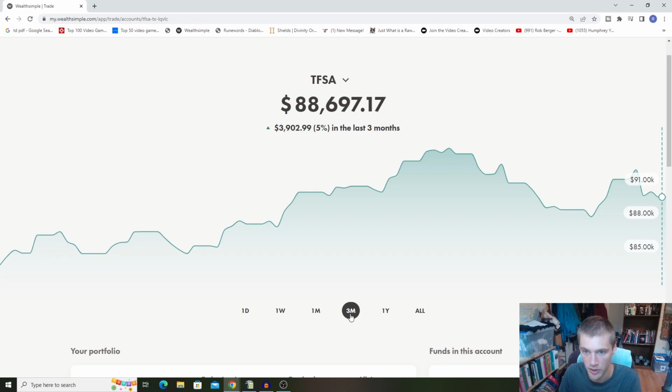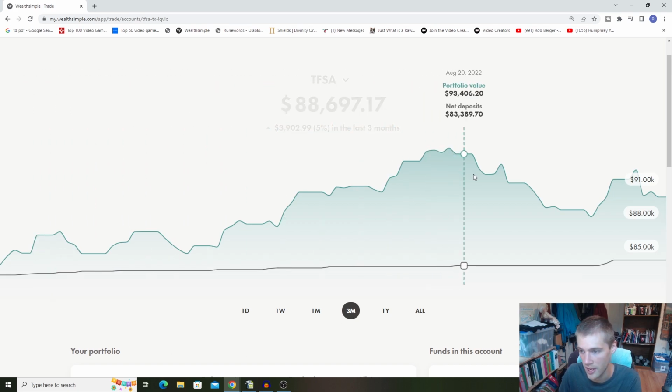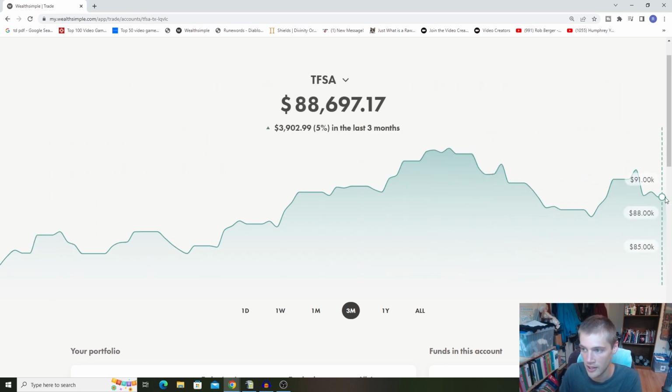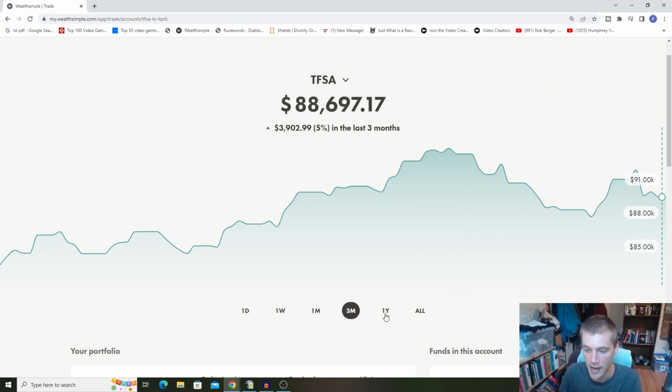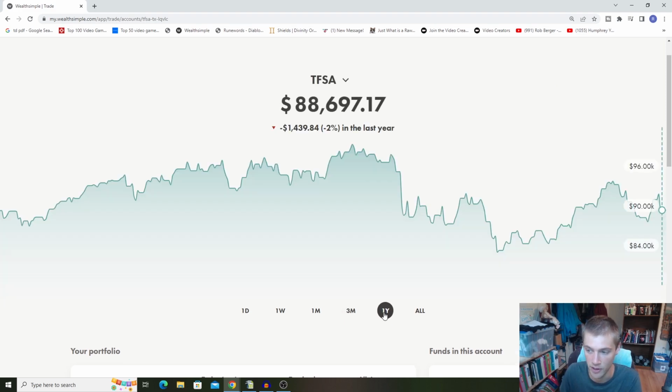Last 3 months, we are up 5%, so a bit of an increase and kind of dipping down a little bit. Still, I'd say a bit of an increase overall over the past couple months, but that big gain we got kind of dipped down a little bit. But nonetheless, it doesn't really matter. We're going to be buying stocks regardless, and if I can get them on sale, why not?